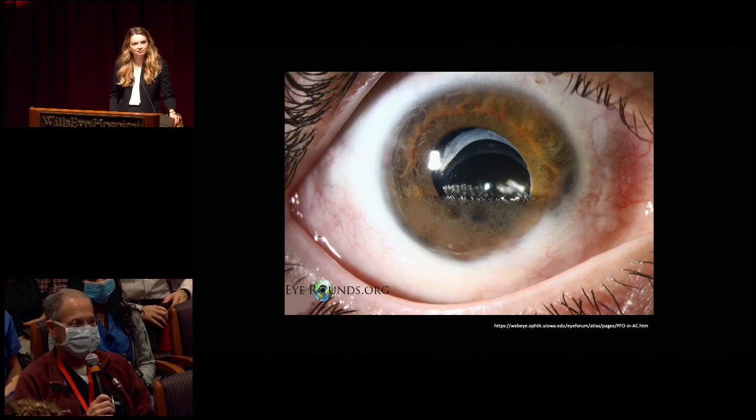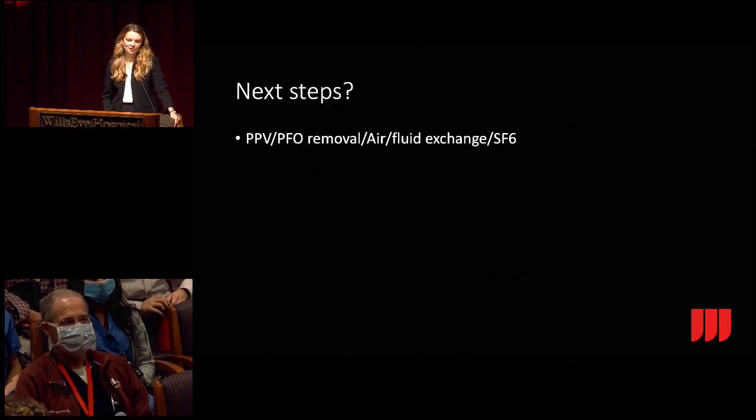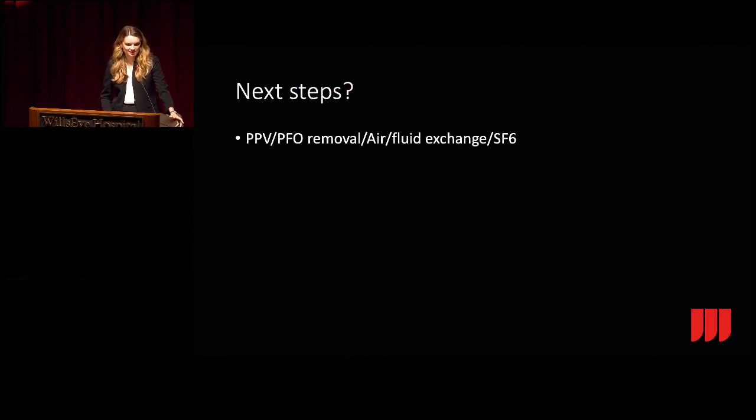Mm-hmm. It's migrated anteriorly, obviously. And the cornea is probably not this clear. Yeah, pressure 60, probably you get a little cloudier cornea, right? So the patient was taken to the operating room for PFO removal, air fluid exchange, and placement of SF6.